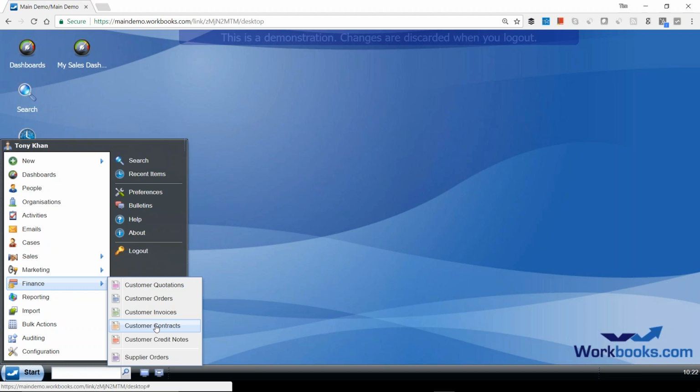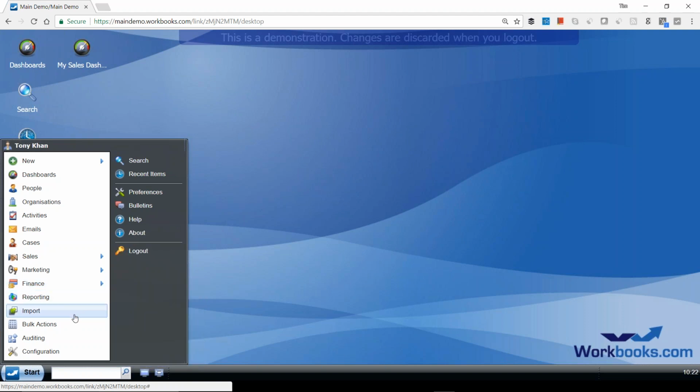So do your customers have contracts with you? Do you need to track detailed information about them, the equipment that they've got on this contract, and calls that you're logging against this contract? That can all be done with Workbooks, and reporting and some admin-y type things down the bottom there.